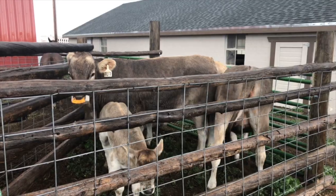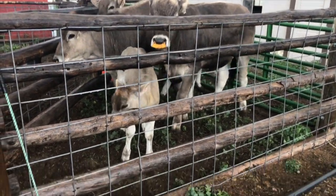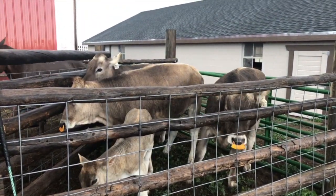So this is called a freemartin heifer, and it happens because when the twins are in utero, the hormones kind of swap back and forth, and it causes the reproductive organs, primarily the ovaries in the heifer, just not to develop, which makes her sterile.